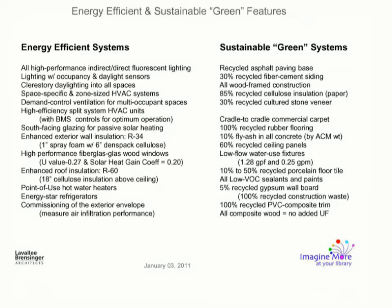We're proposing to use point-of-use hot water heaters, which means you will not have to heat hot water throughout the year, maintaining 120 degrees to prevent Legionnaire's disease in your hot water system. We're going to use point-of-use hot water heaters, which means when you turn the water on, you only heat that water that you use, and when you shut the hot water off, the heater goes off.